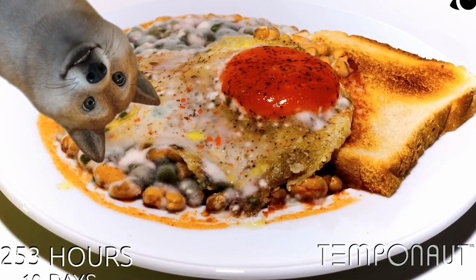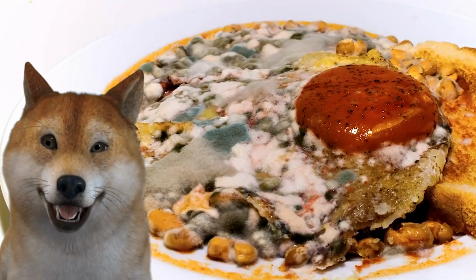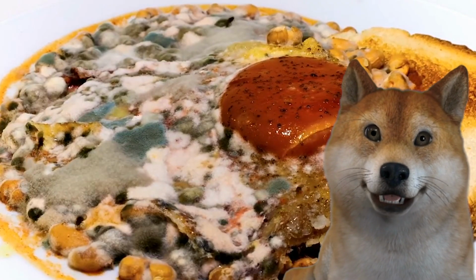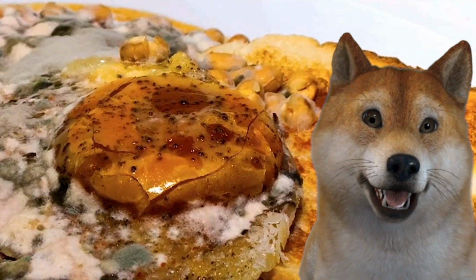The beans seem to grow the fastest mold. Look at how much mold is on that egg. And you can barely even see the beans anymore. The beans are literally covered in mold. The egg yolk is getting crusted in a shell. The mold is literally covering all of the beans. You can't see the beans at all. Just mold everywhere. It's nasty.